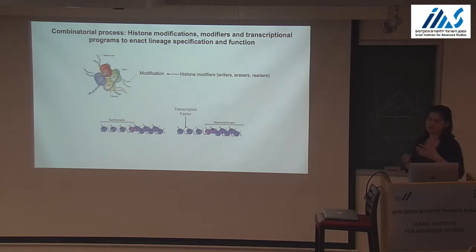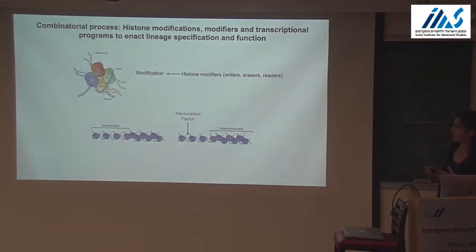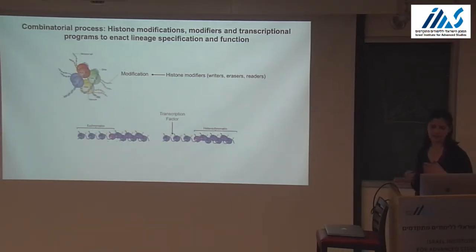So there are a number of different types of epigenetic regulation, and we primarily look at histone modifications. On the tails of particular histones, there are modifications that can be made, and there are three different types of modifiers: writers, erasers, and then the readers that bring in the transcriptional machinery to read the code. Basically what this does is put chromatin conformation in either a euchromatin state, which is open and can allow transcription factors to bind, or a heterochromatin state, which basically closes it up.